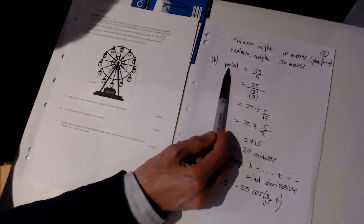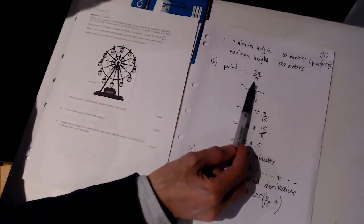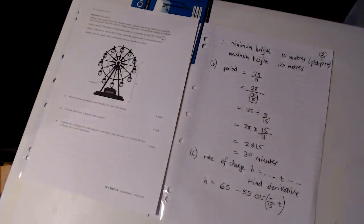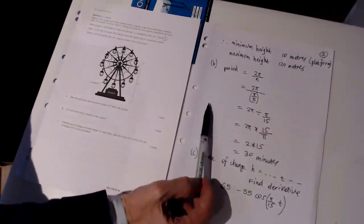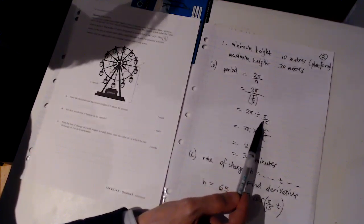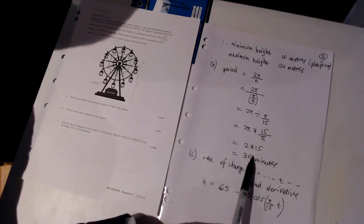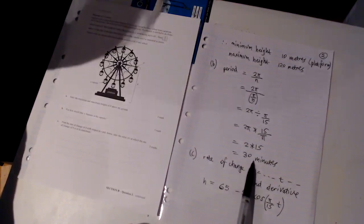the time it takes to go around 1 rotation is called the period. The period for sine and cos graphs is equal to 2 pi on n. And that's equal to 2 pi on, what's n? According to the question, the height is given by that, so n will be pi on 15. So you work it out: 2 pi divided by pi on 15. As they teach in grade 5 fraction theory, when you've got a fraction divided by a fraction, you keep the first fraction the same, change the divide to times, and turn the last fraction upside down, and in the end, you get 30 minutes. So the amount of time that Sammy will be in the Ferris wheel will be 30 minutes.